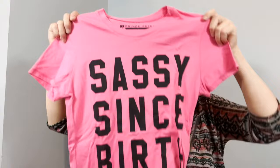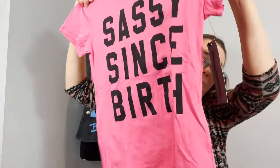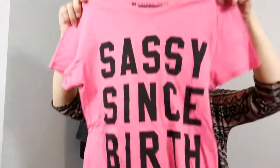Okay, let's see what else we have. I'm gonna go just through a few more. This one, if this was my daughter's size, she'd be getting this for Christmas. Sassy since birth, and it is a little wrinkled, brand new with tag. It is a size extra, extra small. Nobody in my family has the girls to wear extra small, I'm just saying.